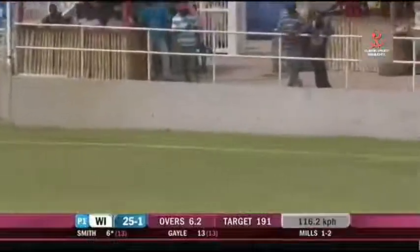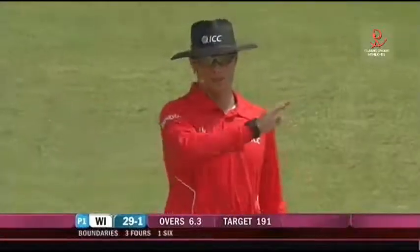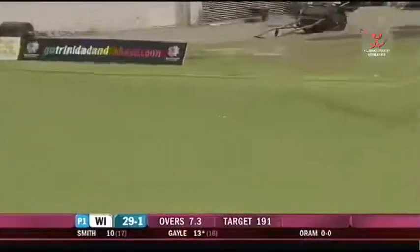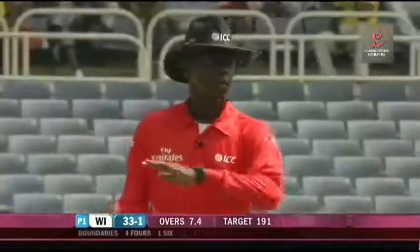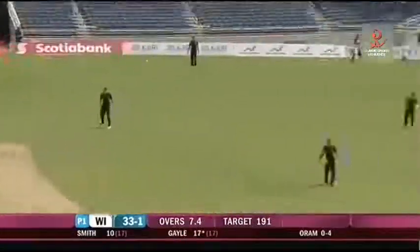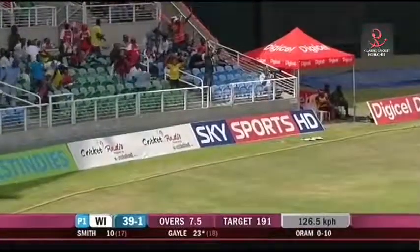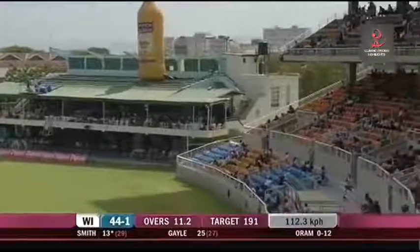Well, he's now hit that down, and that was not a good delivery. So he gets right over it, rolls the wrist, and hits it down. Well, they can count 4 to the bat of Chris Gale. Not all that short, but he latched onto it very, very quickly. There he goes again. 6th time. Swung that away, and that's gone away.